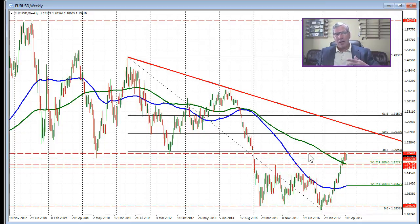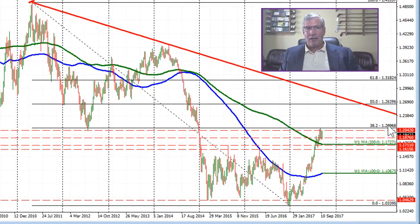And on the top side, if we were to break above the 42 level, there is still one more level that's of key importance to me in trading on the top side, and that comes in at the 120.96 level, and that level represents the 38.2 percent retracement of the move down from this high right here to this low right here.